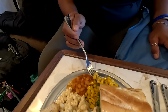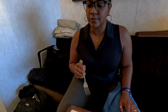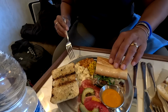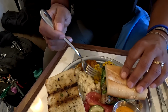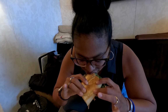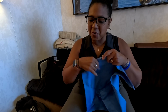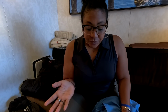And then the corn, I think that's just going to taste like corn is corn, right? Mm-hmm. Corn is corn. I want to put some of this roasted pepper on here. All right. You guys mind me here a second while I take a big old bite of this sandwich. That's the one. Oh, that is good. Yum, yum. Yeah, this looks really good.